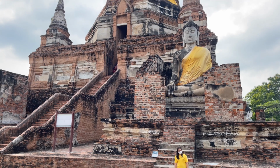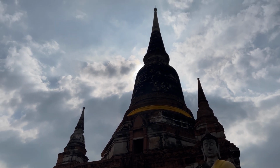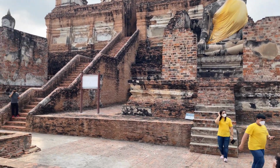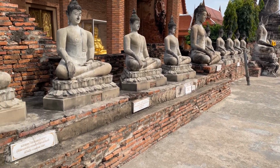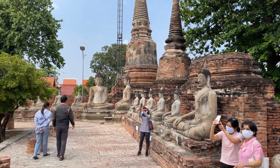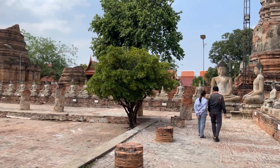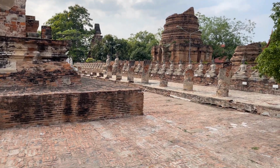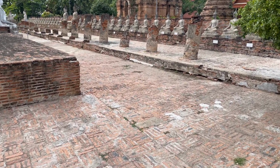All right, so here we are in front of the big chedi. And this is amazing. You can see they have the seated Buddha here and another seated Buddha right over there. And then all around the inside are Buddhas in different postures inside the wall, and then some other chedis outside. Some of them in pretty good condition, others with just the bases. Another big one over there that's just the base. You can see they used to have a roof over the top of these seated Buddhas. You can see the bases of the pillars here, and they would have covered the walkway.